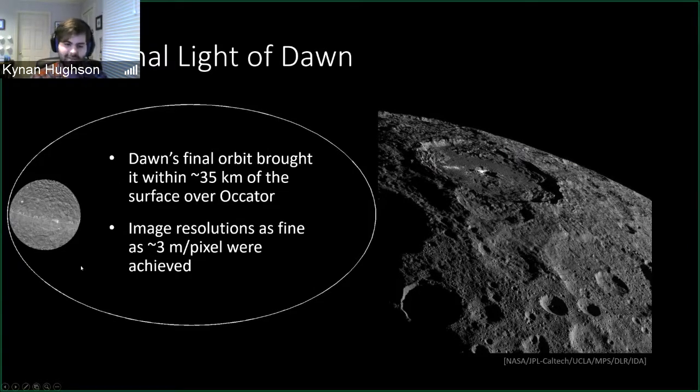And it was put in a synchronous orbit such that every time it came around its periapsis, it was longitudinally co-located over Occator crater. So these deep dives were always associated with Occator to get the maximum spatial coverage for the limited number of orbits that we had. And this resulted in a pan-crater-wide collection of data with image resolution as fine as 3 meters per pixel, as fine or finer than most of the best satellite imagery we have of Earth.